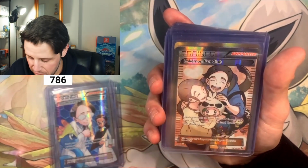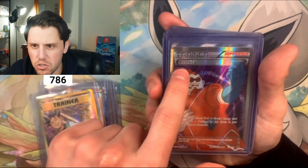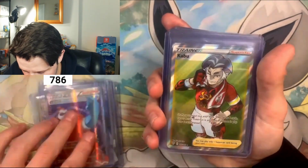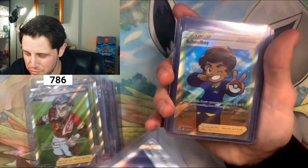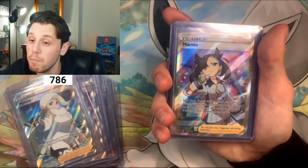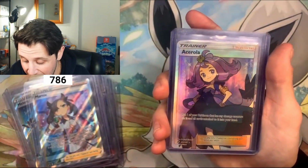This is from Flash Fire. We got Brock's Grit, classic, obviously from Evolutions. We got the Zerosic, I guess, from, I don't know what that's from. Recent set, 2014. Okay, not too recent, I'm not sure. We got the Kabu, Leon from Vivid Voltage, Schoolboy, Shauna, Melanie from Chilling Rain. We got the Marnie promo, hello. Blackstar promo, so it's a nice one.